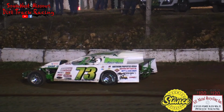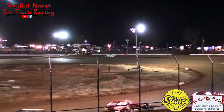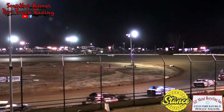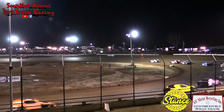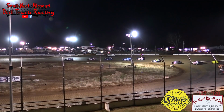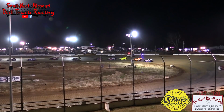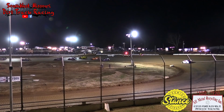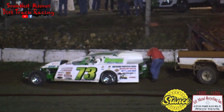So Mark Simon's still out in front, and I misled you a little while ago. I thought we were down to a couple of laps to go, but obviously still a few laps. Ron McClellan with problems, got hooked up with a car here on the front stretch, and you could see the damage to that 73 car. And looks like he will get the hook and help off the racetrack, and his night will be over.